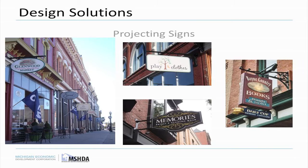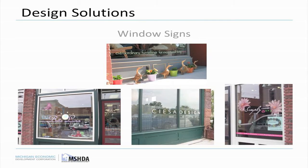Projecting signs are very pedestrian friendly, and we like to encourage these. These go back to the time when a lot of people did not know how to read, and so they would include a symbol of the business that was located inside. So these are great for people strolling down the street to see what businesses are coming up, and they, again, can be very expressive of business.